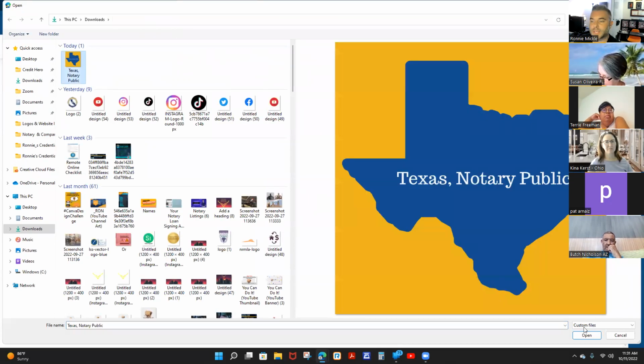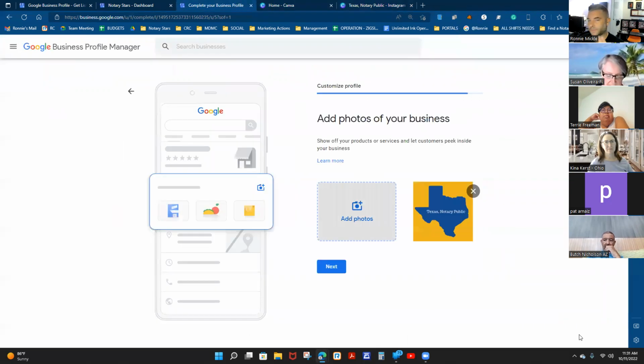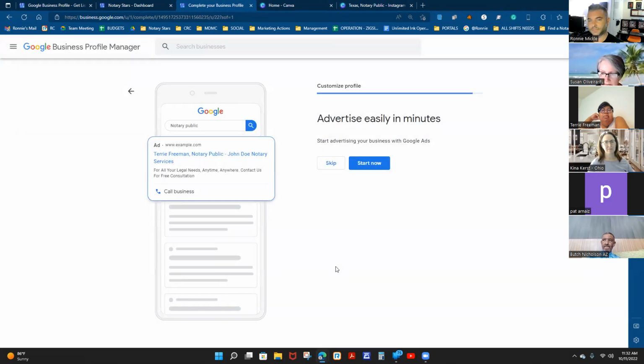shows how many people see those photos, and it'll start notifying by email how many people saw your photo. So it is good to have a photo in there. We can add more later. I just wanted to get one in there.